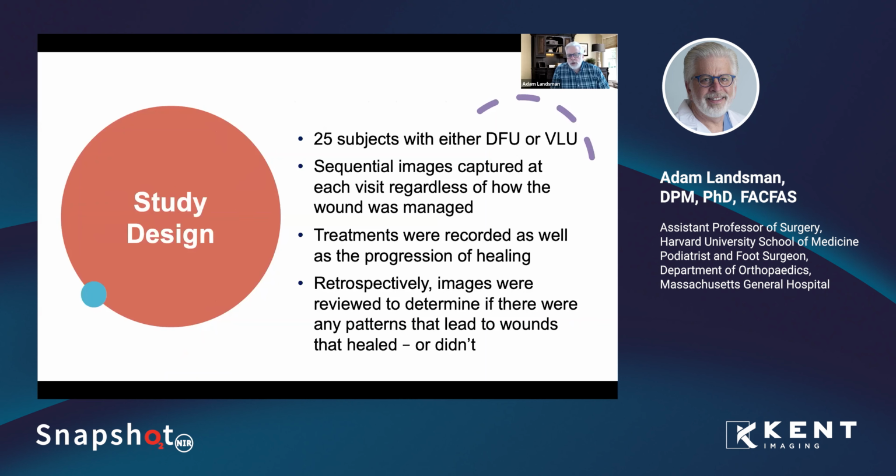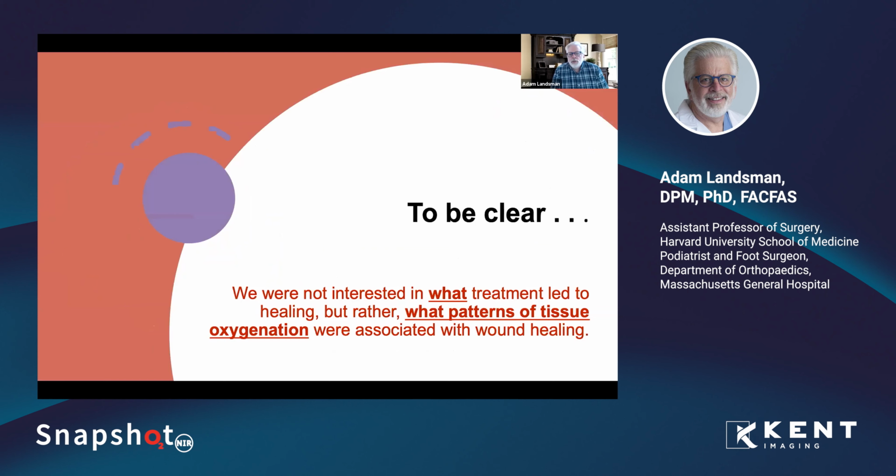In other words, we were less interested in the treatments that were being used, but rather the progression towards or away from healing. So after we tracked the patients for a period of time, we then retrospectively went back and looked at the images. Now we know the results already. We know if the wound closed or did not close. And now we're looking for patterns that might give us a hint early on as to which wounds went on to heal later. So to be clear, we're not interested in the treatment per se that led to healing, but rather the patterns of tissue oxygenation that were associated with wound healing.